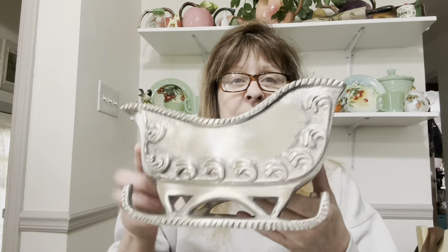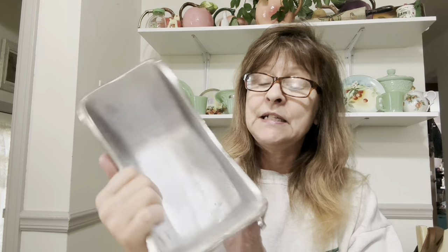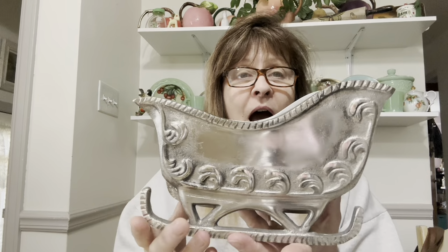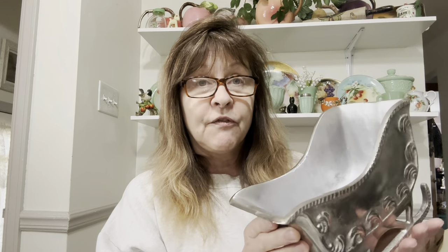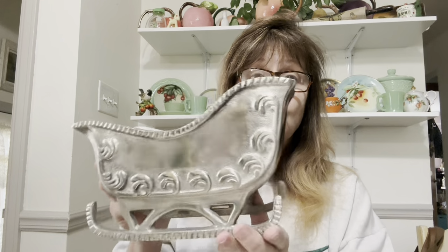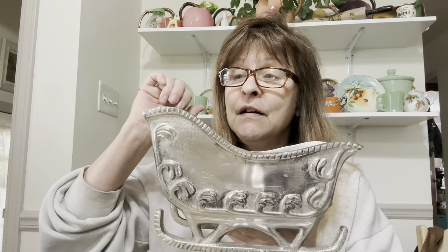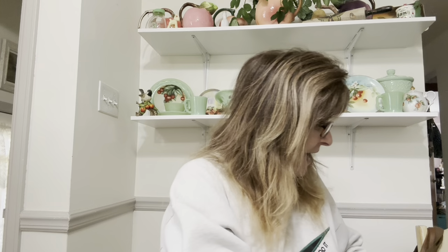Then I got, this is so cool, guys. I got this. I don't know, it's pewter metal of some kind. Look at this sleigh. How cool would this look with a bunch of mercury glass Christmas ornaments in it? Oh, I love this. Now, it isn't marked. I have no idea who makes it, but I said I have got to pick that up. I absolutely love it. Let me know what you guys think of this. I just really thought it was different. So I'd like to know your thoughts on that piece.